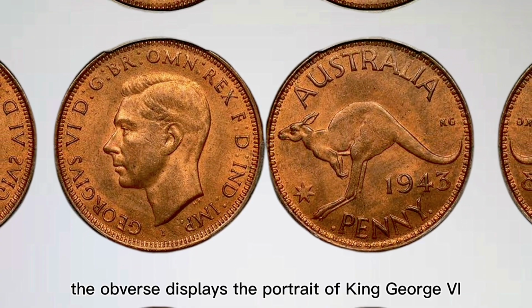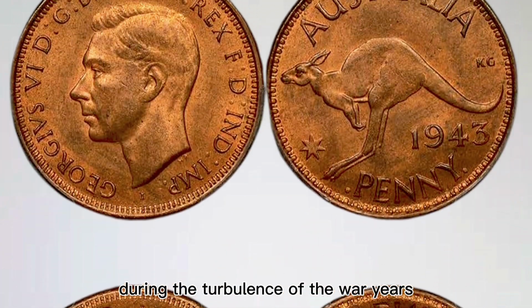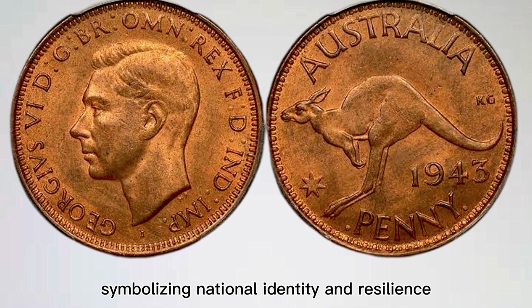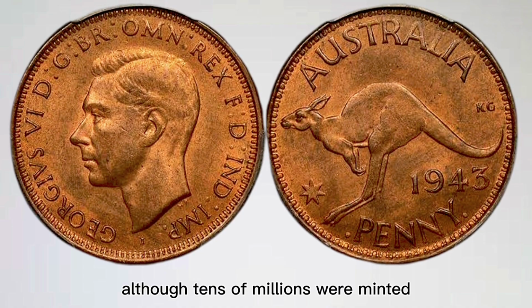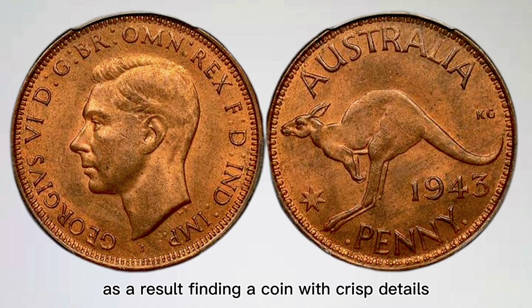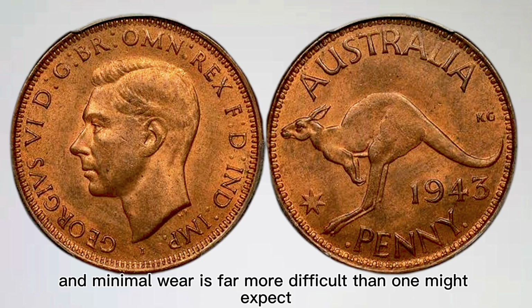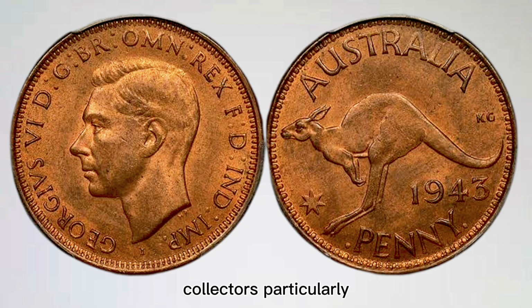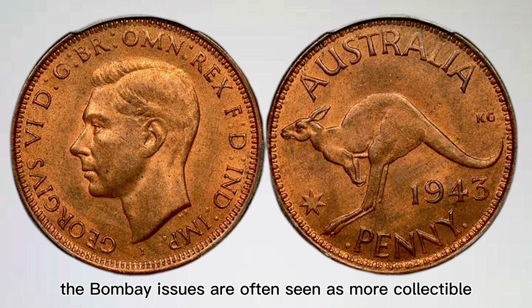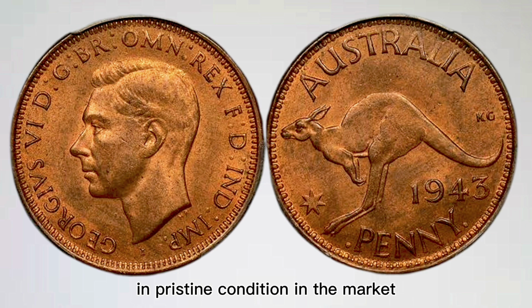The obverse displays the portrait of King George VI, reflecting the steadfast monarchy during the turbulence of the war years. The reverse again features the bounding kangaroo, symbolizing national identity and resilience. Although tens of millions were minted, most coins saw heavy use and were often poorly preserved. As a result, finding a coin with crisp details, even color, and minimal wear is far more difficult than one might expect. Collectors particularly prize pennies with strong strikes and original mint luster. The Bombay issues are often seen as more collectible due to their historical context and relative scarcity in pristine condition.